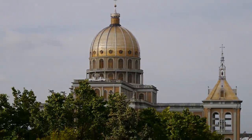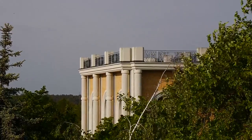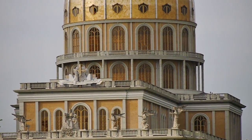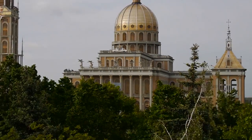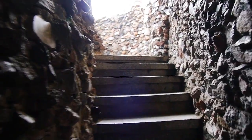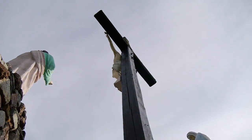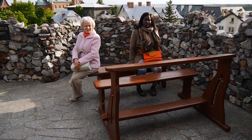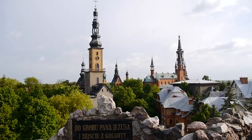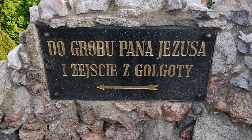It's quite big, actually. I'm impressed. It's been built, finished in 2004, officially. Here we are. It's almost like St. Paul's Cathedral. It's very close. Okay. Ooh, almost the top. Here we are, the cross, some figures, sculptures, and finally you can chill out here. This is the way to the grave of the Lord Jesus.